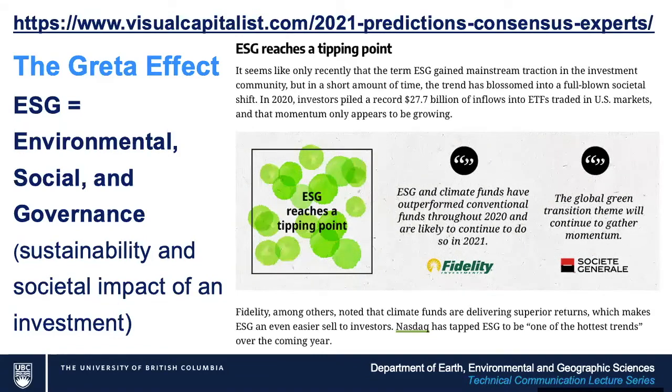So environmental, social, and governance investment is, if you look over here at the Fidelity quote in the middle here, ESG and climate funds have outperformed conventional funds through 2020 and are likely to continue to do so in 2021. So we even saw the US government tried to sell off the Alaskan national parks for oil exploration, and the oil companies actually did not bid on them, and the Alaskan government was able to buy those back.